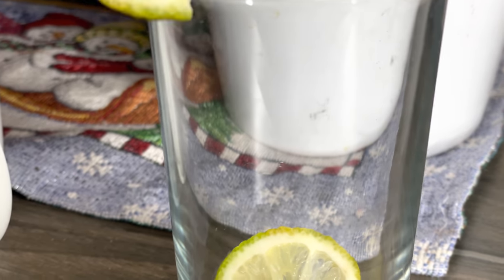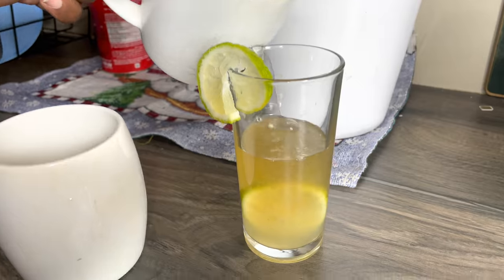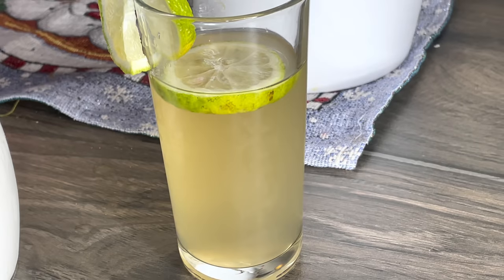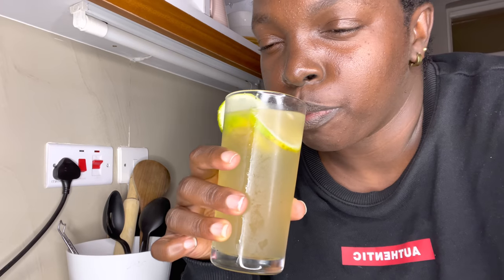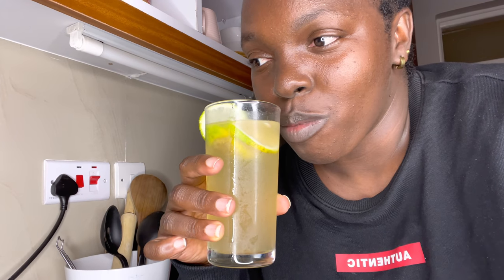So, my lemonade is ready. So now we put the syrup. This is the lemon. It depends on how much tartness you like. Yes, I think I should add more water. What do you guys think? My lemonade. Oh my god, this is so good. Never gonna buy classic lemonade. It's so good. Try it. So refreshing.